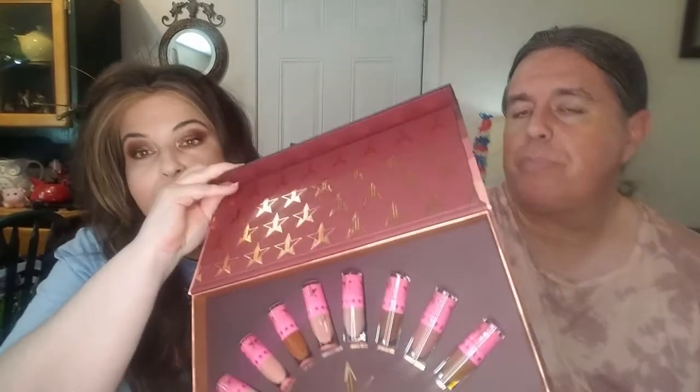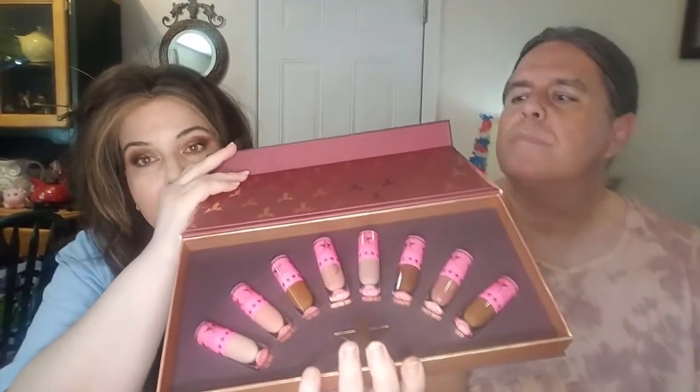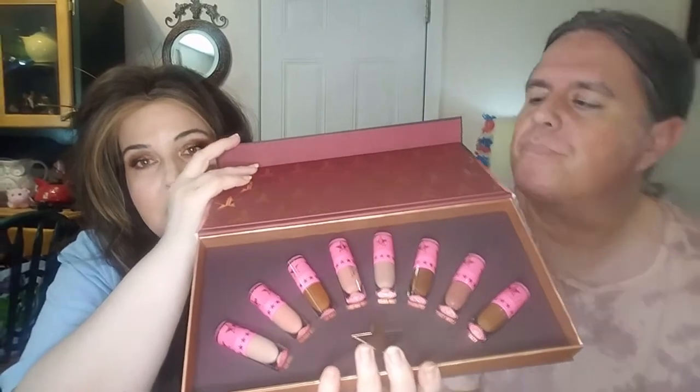Oh, shiny star. That's fun. Again, that's what they look like. They're all nude liquid lipsticks in mini form from Jeffree Star Cosmetics. I found the packaging more interesting than most of the products. I don't know what that says about me. I just like shiny things. I was expecting more glitter, to be honest.